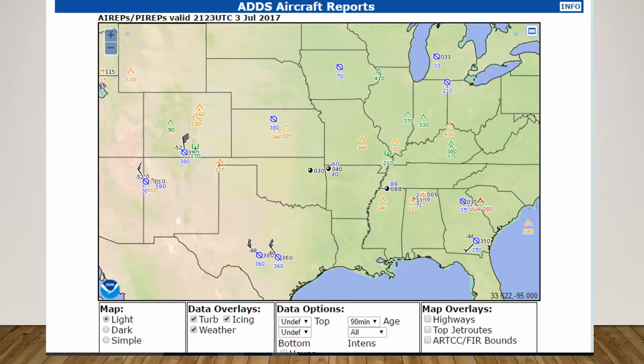Let's move on to some PIREPs for the lower 48 states here. Not too many eventful PIREPs here, but the main one that caught my attention is the urgent severe turbulence over South Carolina. Other than that, there are just a few light to moderate cases of turbulence and icing throughout the United States. Okay, let's move on.